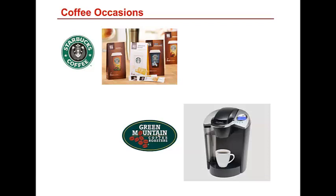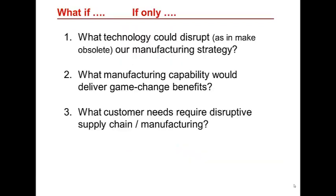Coffee occasions. So now Starbucks or Green Mountain come up with single serve. Transformative of usage occasions, and now what you need is a different technology in order to be able to deliver that. Starbucks has not got capabilities for making machines or a new customer benefit platform driving a disruptor in what your manufacturing needs to be.